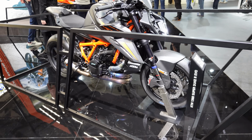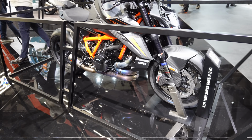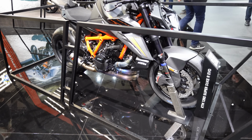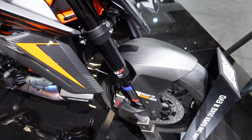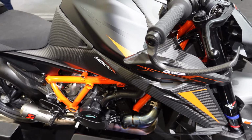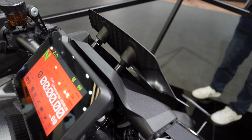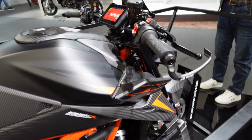And just to close out the 1390s, here we have the 1390 Super Duke R Evo. So they took the normal 1390, decided now we'll make the R and then we'll make the Evo with just all the extras on it really. So it's dripping in carbon fibre. I'm assuming that is actually real carbon fibre, not just something made to look like carbon fibre. Coming up to see the dash, you can see the thickness of that carbon fibre screen. The red dash with the lap timer.